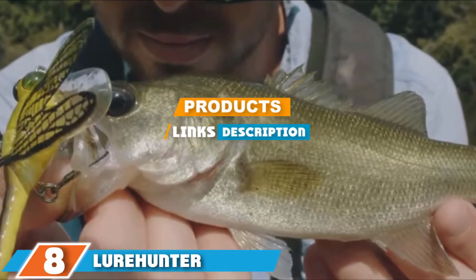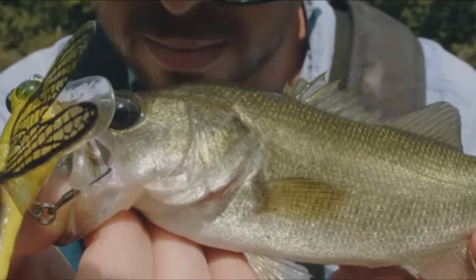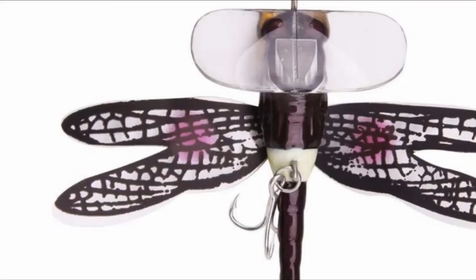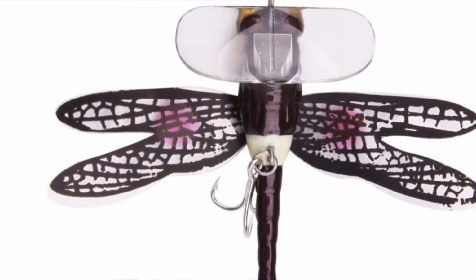Straying away from the most common models that fill up the market, the Lure Hunter Topwater Lure chooses to go in a different direction and not imitate a small fish or a frog, but a nice juicy dragonfly. This is also one of the most praised meals for bass and other predators, so your percentage of success should be just as high if not higher.